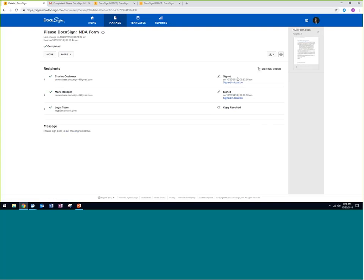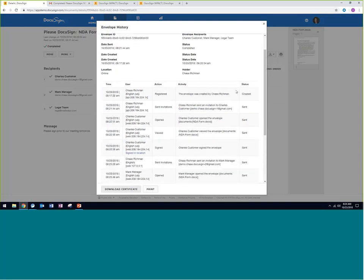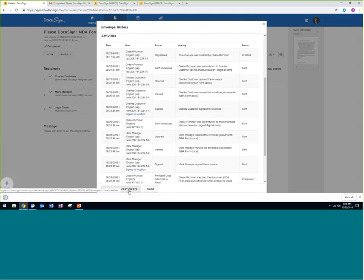And we can see all the different events around the signature. If we click more and we go to history, here we can see the legally binding audit trail for every event around this document signature. When it was viewed, when it was opened, by who, at what IP address, even the location it was signed in if their browser allows for it. All of this can be downloaded as what we call the certificate of completion.